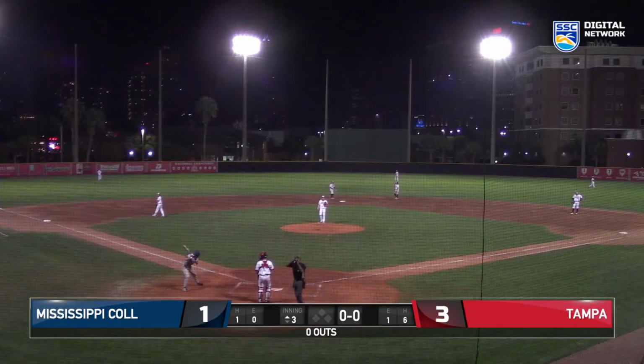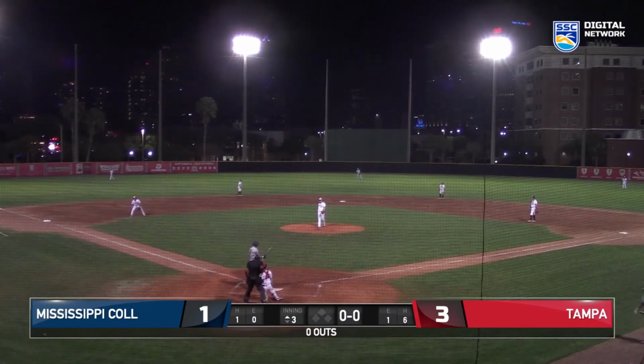Quick update for the softball game. Tampa currently playing. They were up 2-0 in the bottom of the fourth with runners on first and second against Nova Southeastern, who's not managed to score in this game. So swing and a miss. Keep you posted on that.